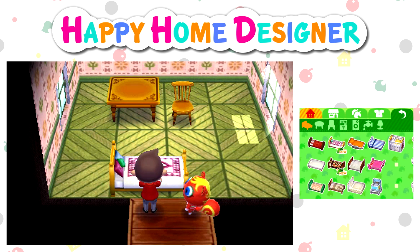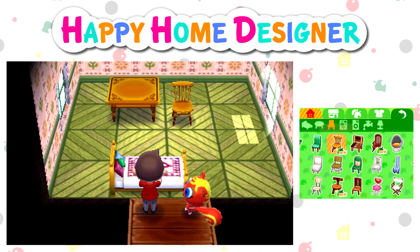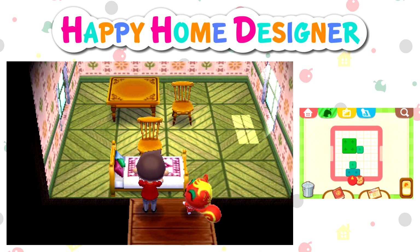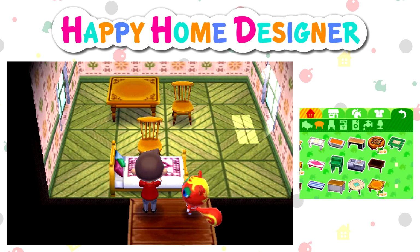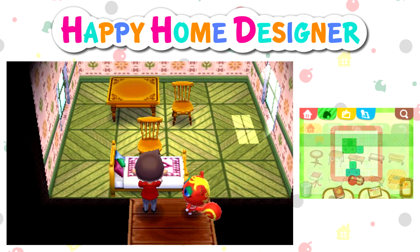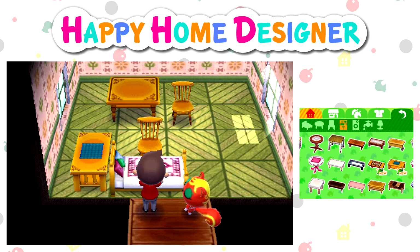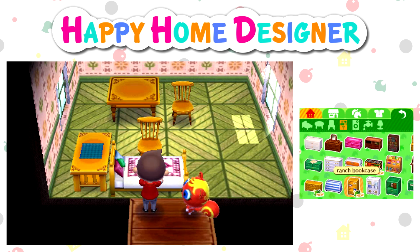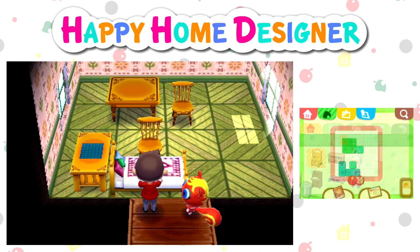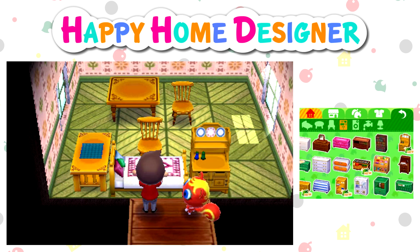So, we got the bed. We got the table and chairs already in there. I'm going to add in another ranch chair. And I'm also going to add in the ranch low table as well. Which is that one. Yeah. And there's a bookcase and also a wardrobe. And the vanity or the hutch as well. Okay, lots of stuff. Lots of stuff to add in.